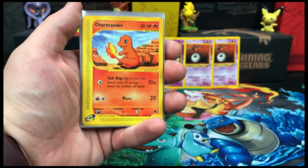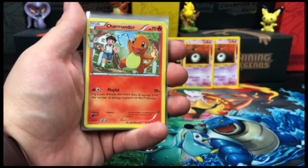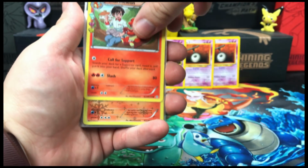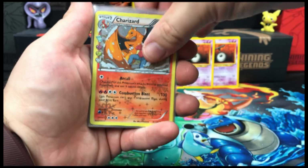We do have our Charmander. We have another Charmander. We have a Charmeleon. And we begin. I really love the story that these 3 cards tell.